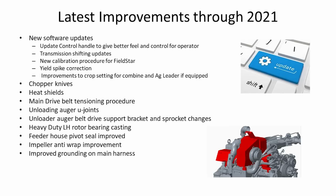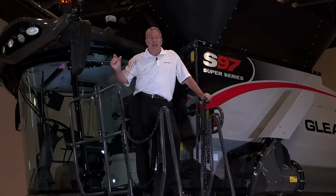A yield spike correction so that we get good quality data coming into the combine. Improvements to the crop settings for the combine and Ag Leader, if it's equipped, to do a simpler, easier way to get the settings in there. On the combine itself, we've gone to a new chopper knife. The chopper knife is going to have more actual material to the knife to make it last longer.